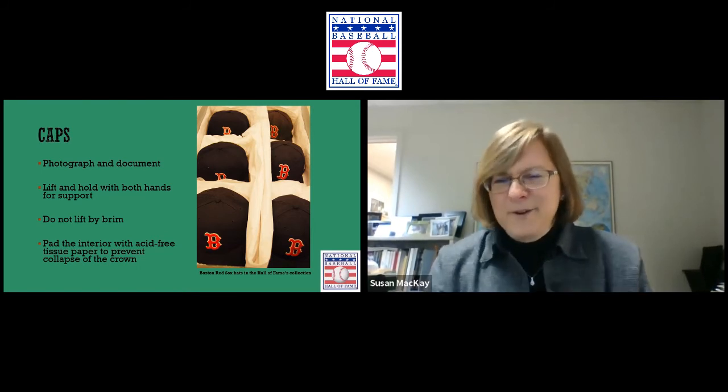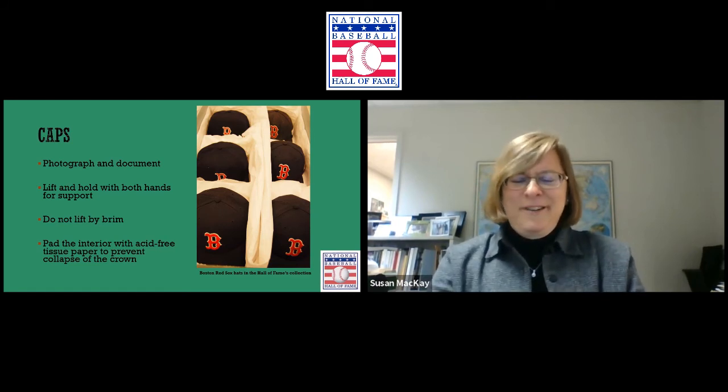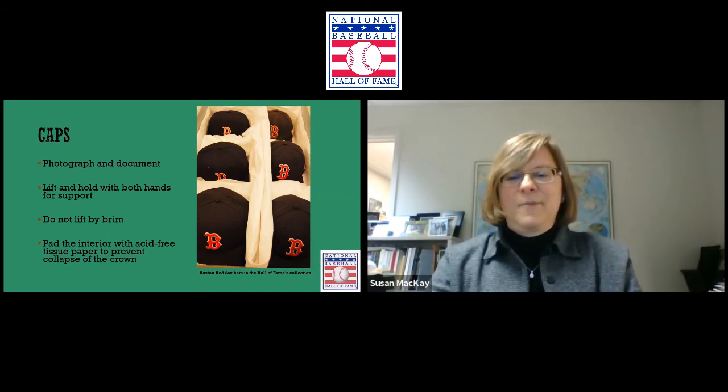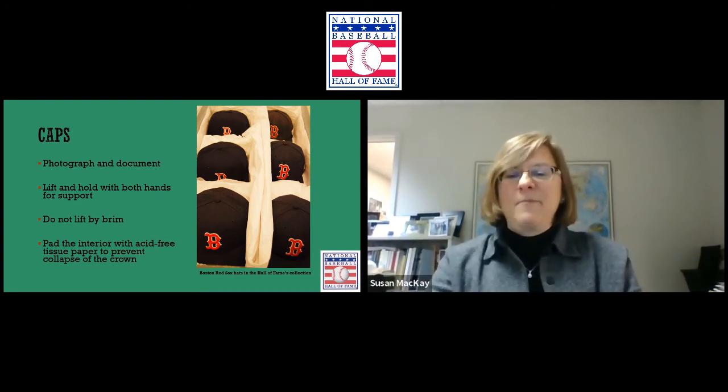Now, in the old days, there used to be these plastic inserts that were sold. You want to get rid of those if you have them, because plastic is bad. It's full of bad chemicals and is not a good thing to have around anything. So if you happen to have a plastic insert in your cap, take it out. It's better just not to have it at all. But you can easily mold the acid-free paper to fit right in the crown. And again, it looks like there's a head in the crown, and that's what you want. You want to pad it out.